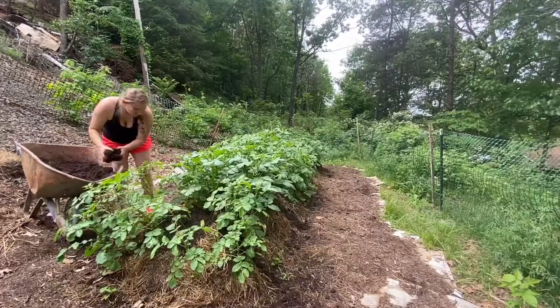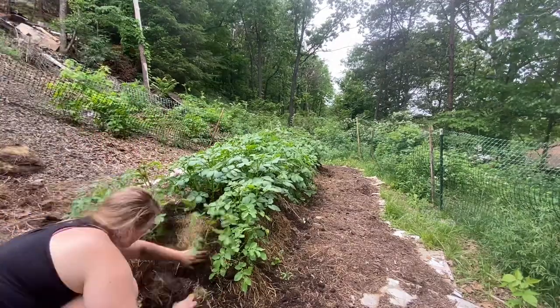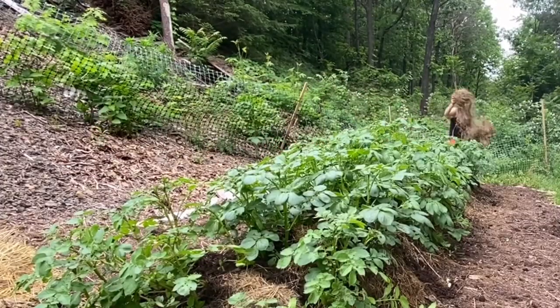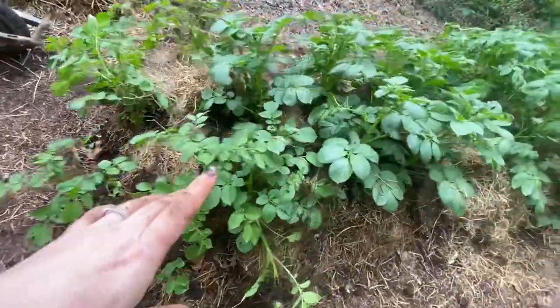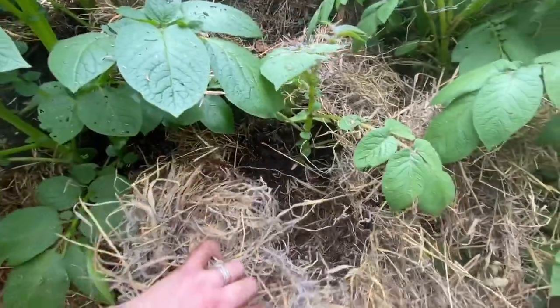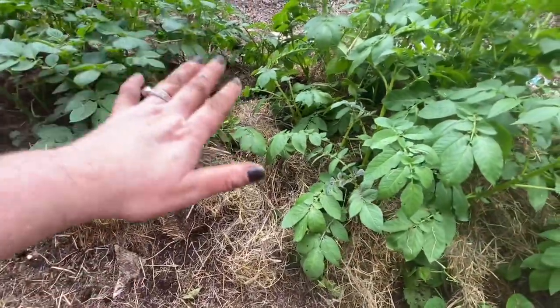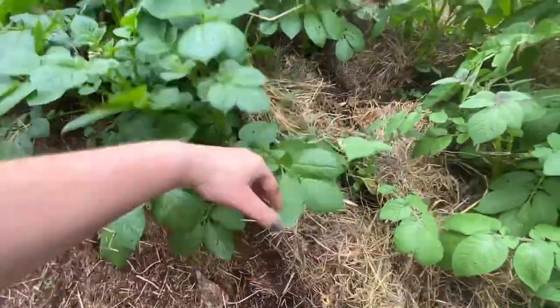So once I finished up with the mushroom soil, I started adding a layer of the hay. Now the hay I'm using has already started to break down some, but that's okay. You don't need fresh hay. That is all done. So I've scattered the mushroom soil, and then I just went around and I used the hay and kind of covered up all the dirt. If there's any diseases in the mushroom soil, the hay will kind of prevent the diseases from being as close to the actual vegetation.